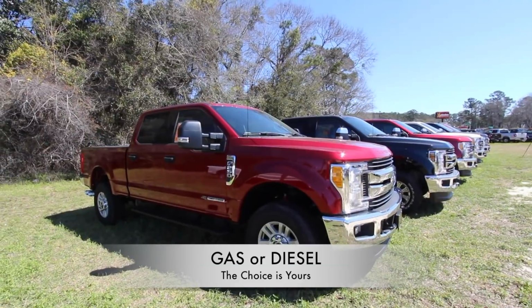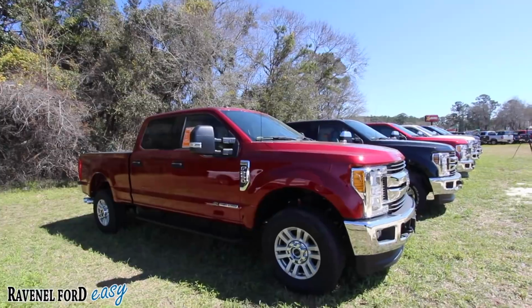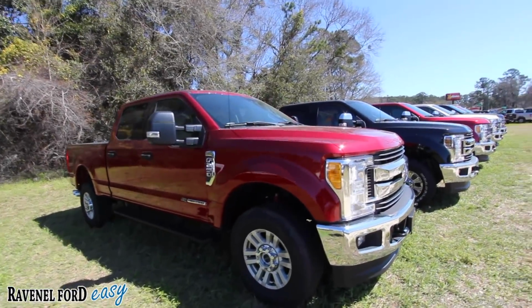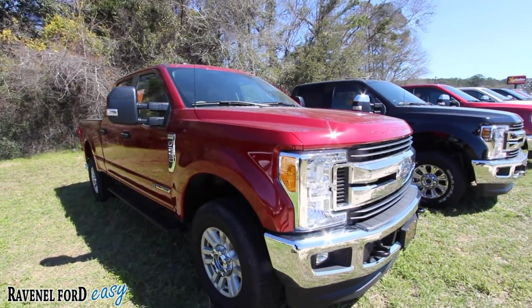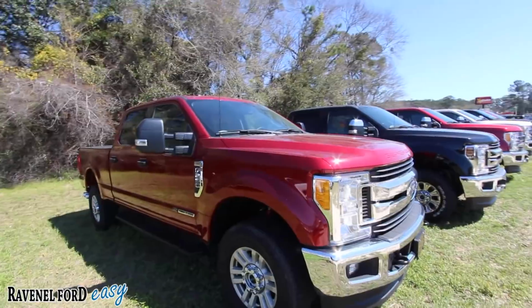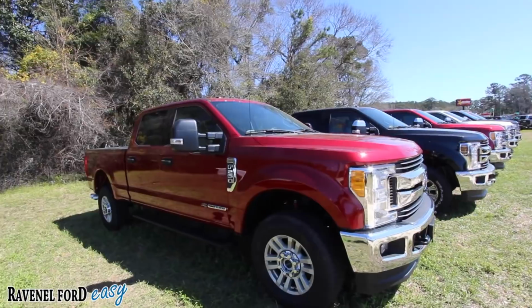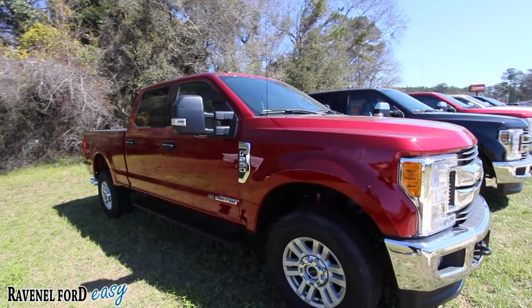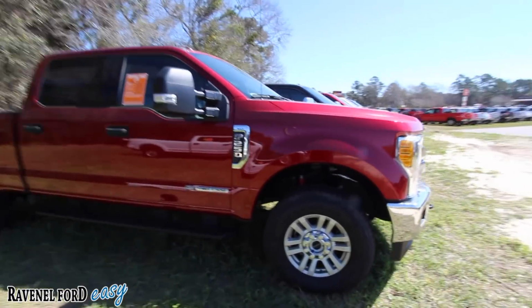This truck here is an XLT. So you got an XL, XLT. Let's have a look. Also remember, you can buy a Ford F250 with a gas engine, or you can get a diesel. This XLT truck here happens to be a 6.7 liter Power Stroke turbo diesel, okay? Beautiful color. XLT is one of the top trim level selling trucks in Ford's truck series. You know, the XLT in the F150 is the top selling one out there. Everybody loves the XLT. Same with the F250. It's a great pick.